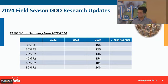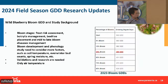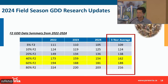Probably doesn't mean anything to you, but if we compare to the last 2 years' numbers, the first thing I want to say is everybody knows it's a very early bloom season, and also the bloom came in like 2 to 3 days, very quick. Sorry, I'm still in F2. If you compare the 2024 F2 GDD to 2023 year by year, at 5% F2, there's no big difference. But you did realize that it's an early season this year, and we compare to 10%, 20%.